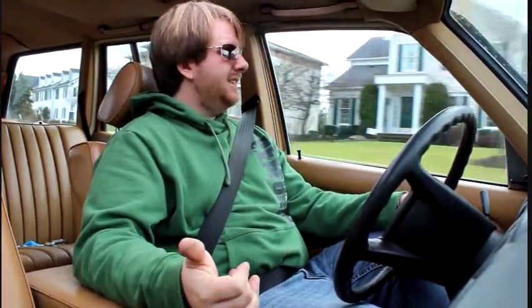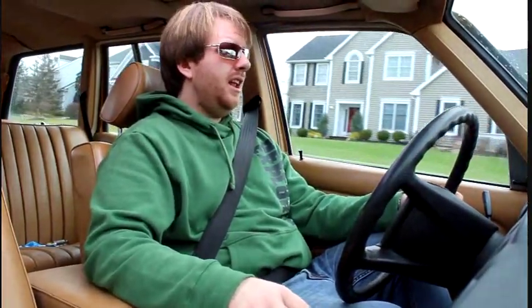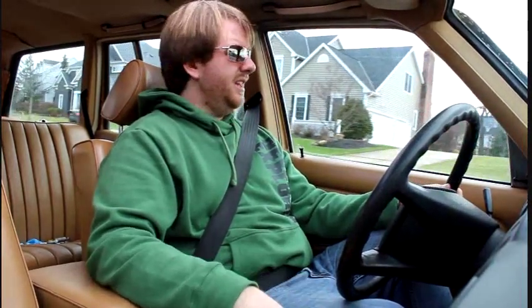A couple features the car has: it has automatic climate control, power windows, power mirrors, power locks, power steering, power brakes. The car had an aftermarket radio in it. It was really cheesy looking, so I took it out, and I have finally found a factory Becker Electronica radio for it. It's not installed right now, but I'll probably put it in this weekend.